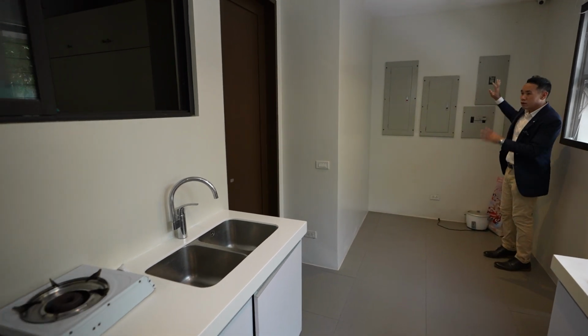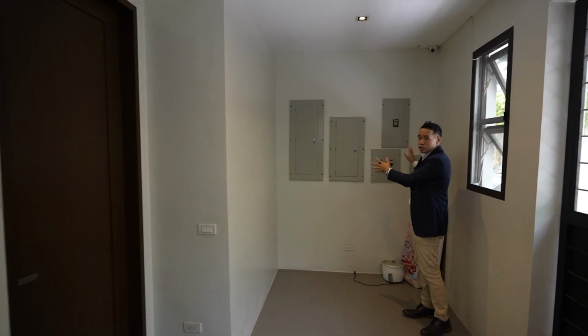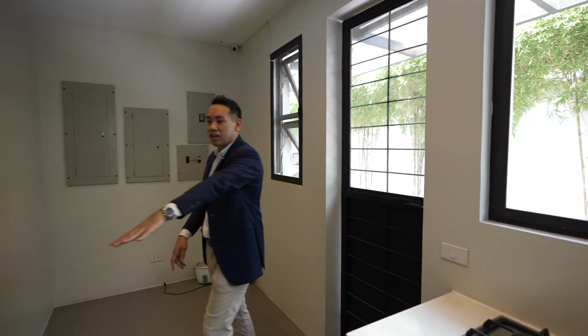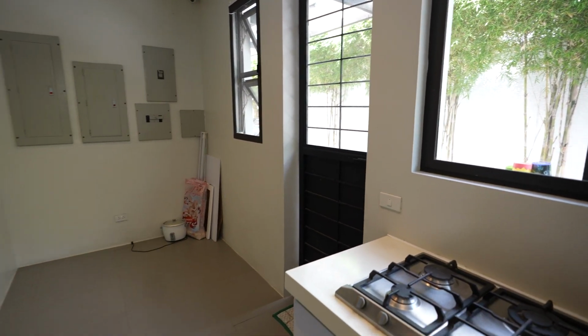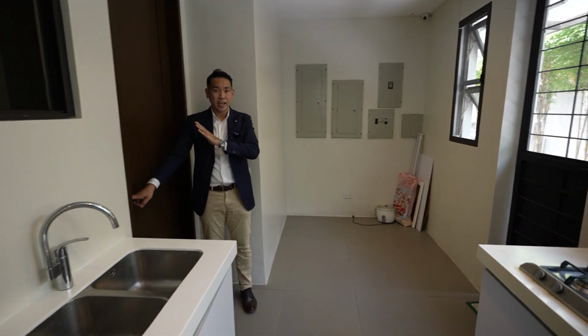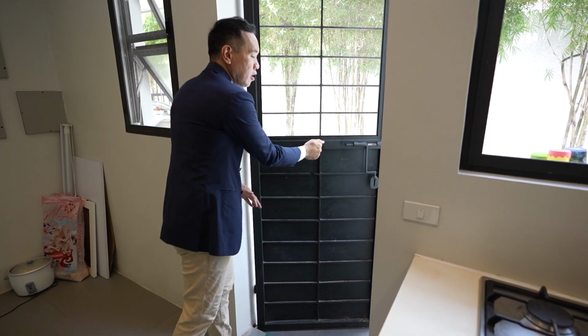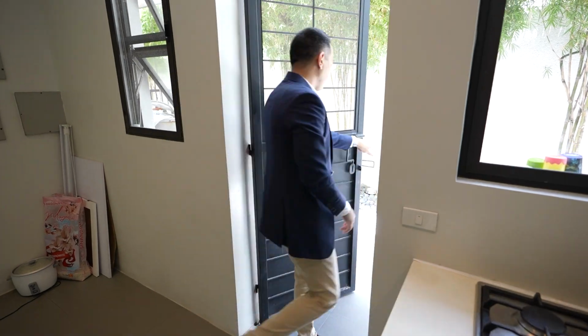You have your circuit breakers here. You have an additional cooktop on this side. You have an additional sink, and you have the maid's room here on this side, which has its own bathroom. So from here, you have an additional security door. I'd even like to note that this is not a normal door, just for security, since this is an access door to the side of the house. This is already welded.